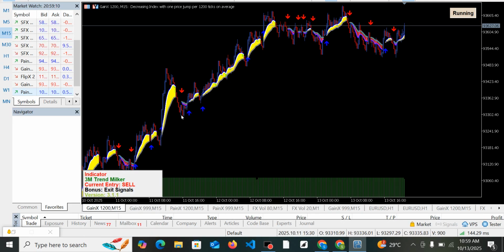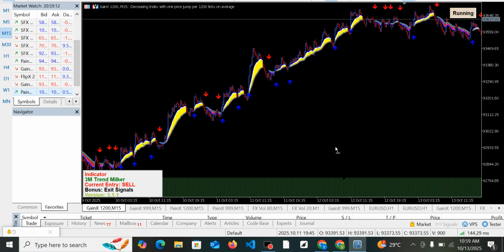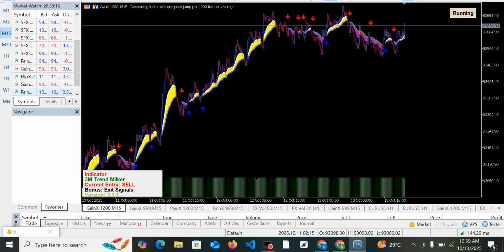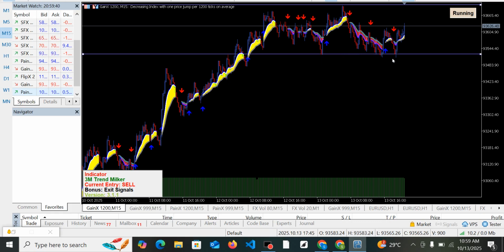So this is GainX 1200, 50-minute time frame. This has been on an uptrend right from here. Okay, so it got to this resistance zone, even though it has not been able to break out from there. It decided to go back on a downtrend. In short, I actually thought it would go back on a downtrend fully by now, but it's had a little pullback at this point. Okay, so it's finding it difficult to break out from this particular support region.